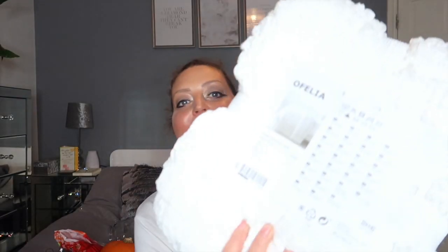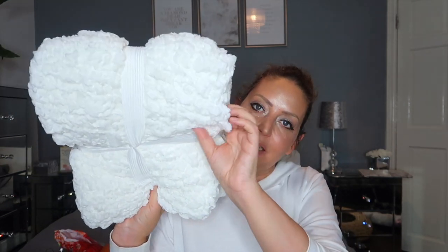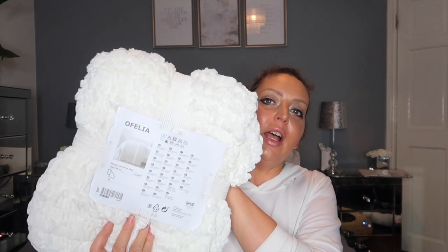And I picked up a throw. It's the Ophelia, and I don't know if you can see it, it's a lovely sort of crinkly material. Polyester, apparently, polyester and acrylic. I know a lot of you like this room, and I film a lot in here, but again, there's another video in it as to why I feel like I want to change it again. But we'll talk about that another time. But for this time of year, can you ever have enough throws? It might end up in the conservatory or in the lounge. My intention is for it to be in here. We'll see. But I've been after that since I saw it online, so I had to pick that up.